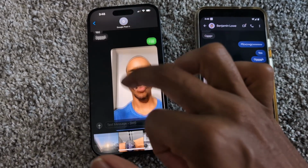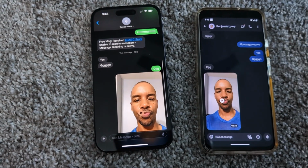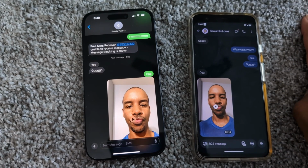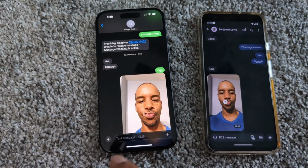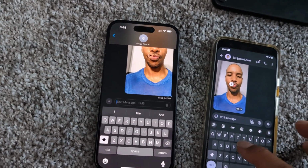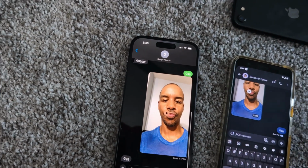Yes, the bubbles are still green. Apple did that on purpose. They easily could have said, you know what? Let's change the color to something else when RCS is actually active. But here, they've decided to continue using green, but it works. All right. So that's that.